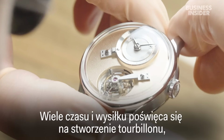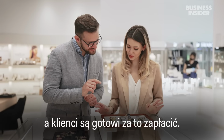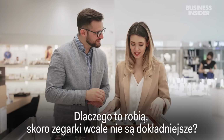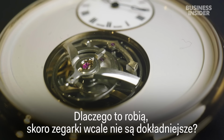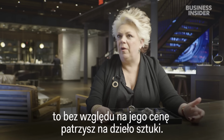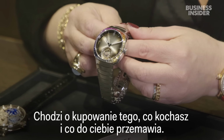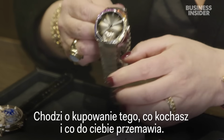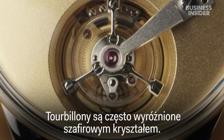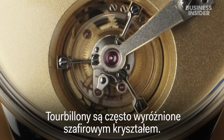So much time and effort go into making the tourbillon mechanism, and customers are willing to pay for it. But why, when it doesn't make watches more accurate? Every time you pick up a timepiece, no matter what the price is, you're looking at a piece of art. Really, this is about buying what you love and buying what speaks to you. The tourbillons are often even highlighted with a single sapphire crystal.